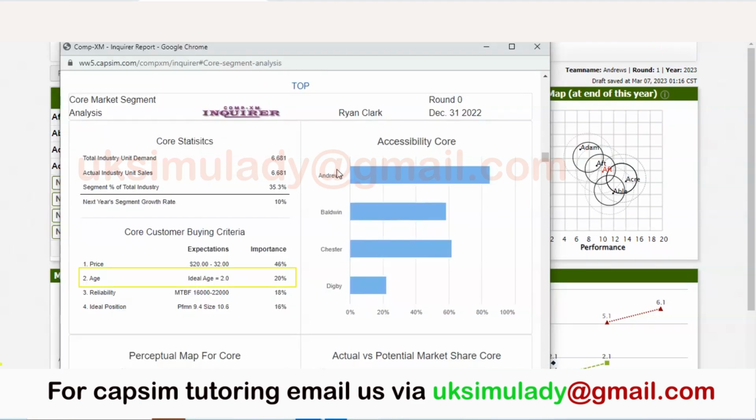20% of customers in the core market segment are overwhelmingly concerned about the age of 2.0. Therefore, while revising the product, ensure the age is closer to 2.0. On the other hand, 18% are looking for products with reliability of between 16,000 and 22,000. Finally, ideal position is a factor of consideration for 16% of the customers. Having all this information included on the product while revising it is necessary for high sales in the core segment.